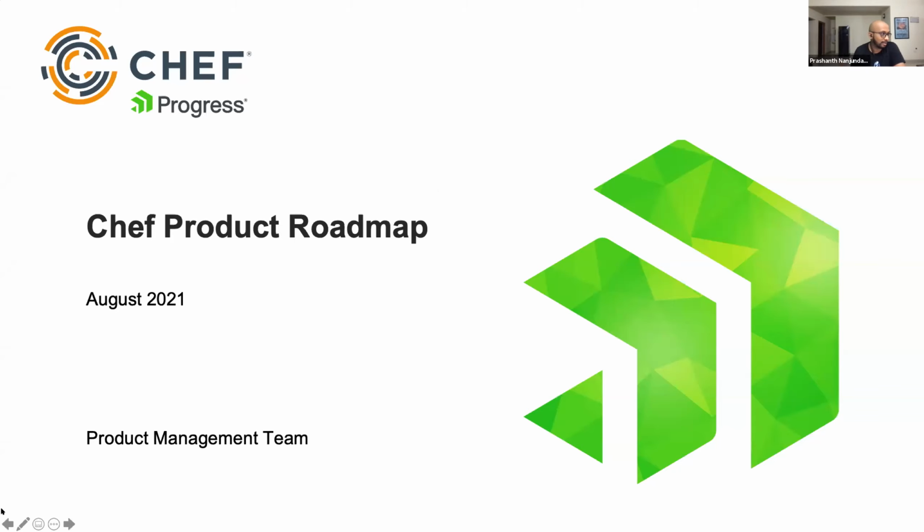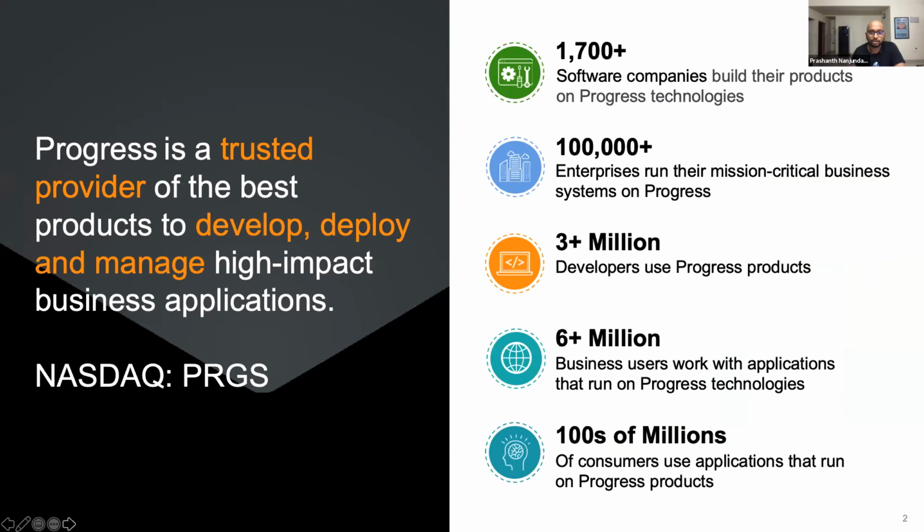Before we get started, I thought it would be good to give a very quick overview of what Progress is. Some of you might have already, all of you know about the acquisition. Just wanted to bring your attention to the fact that Progress has a lot of tools which are developer focused. We have a lot of companies which are using a wide variety of tools under the product portfolio to run mission critical products, right?